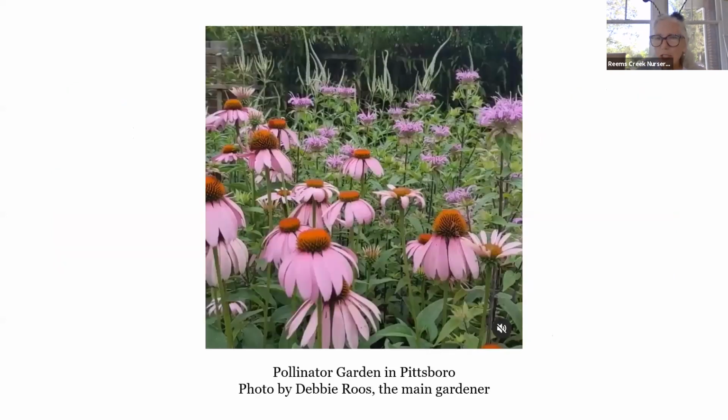And this is just a pretty picture for y'all to see. There is a pollinator garden in Pittsboro, and Debbie Reese is an extension agent there, and she has been doing pollinator gardening for years and years. So this garden is very extensive, very beautiful. If you follow her on Instagram, you will see a lot of dog pictures, but you'll also see some really beautiful pollinator pictures as well of this pollinator garden. And in the foreground here, you see echinacea, and then you see a lot of gorgeous bee balm in the background.